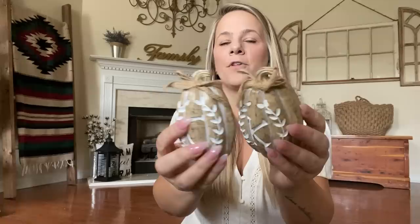But they're like faux wood, but they're so cute. Do you see? They're so cute. I love them. They're gorgeous. So I scooped those 2 up.